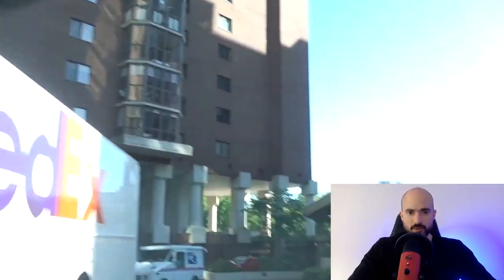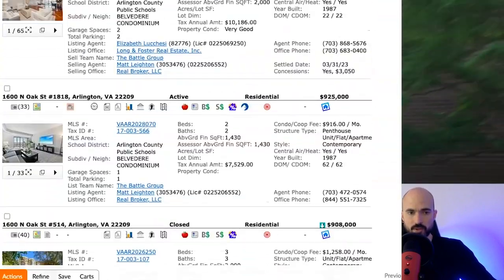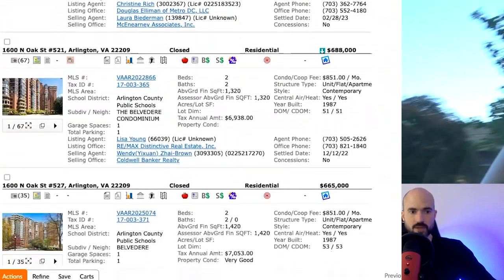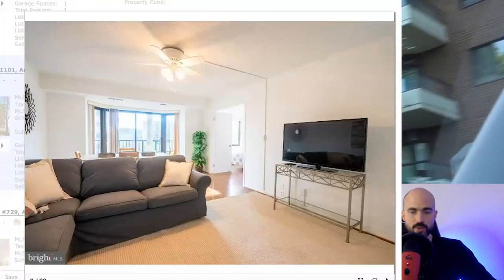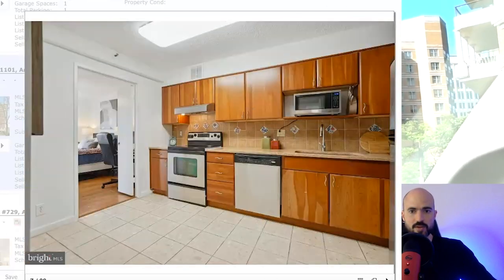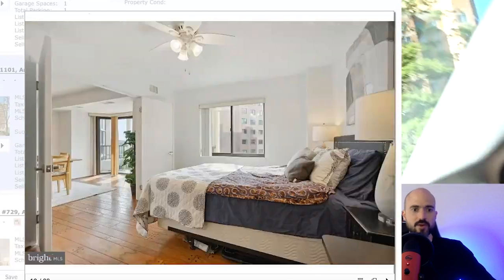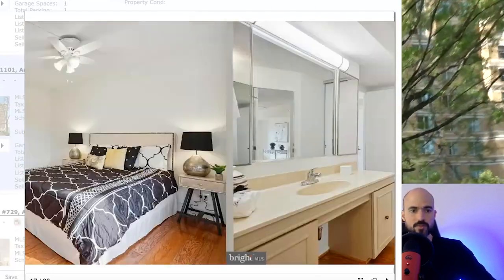This is the Belvedere. And the Belvedere is really cool. You have a pool. People live here for a while. You have nice views depending on where you live. They're big units. You have concierge. So it's a pretty well-run building. There's garage parking. And that was built in '87. So some of the units are not so updated, but then you have some that are fully renovated and then everything in between.